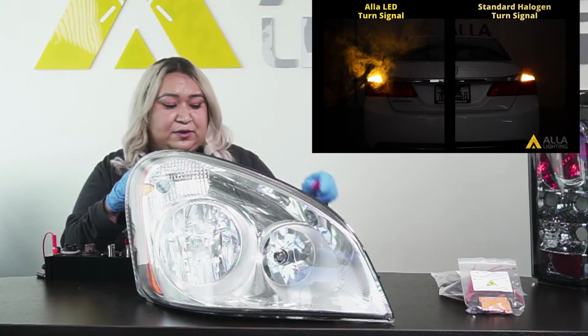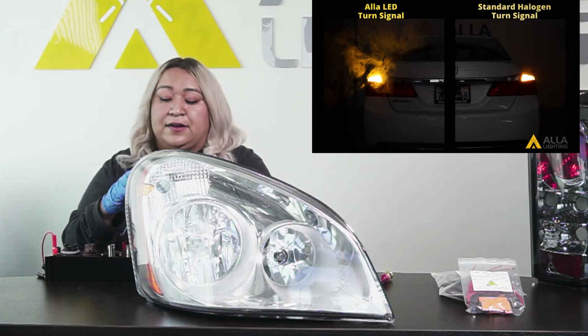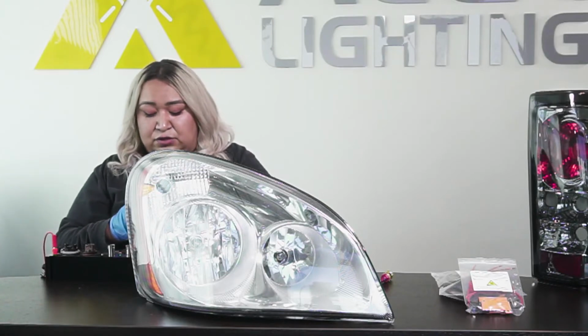Now our next one's going to be our white color. The white color can also be used in the rear turn signals for, let's say, again, if you have behind a red lens, those will also work too.